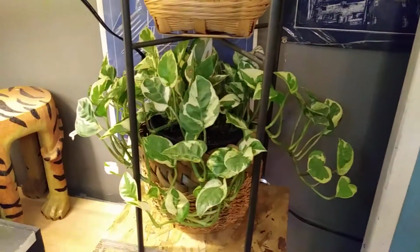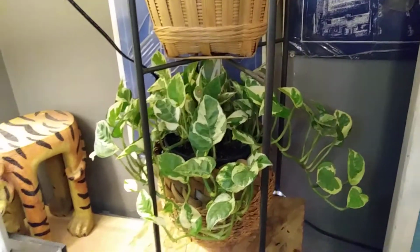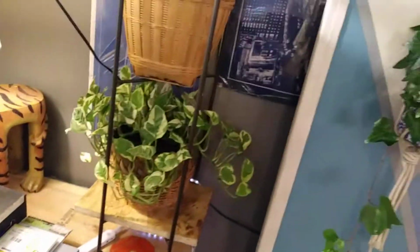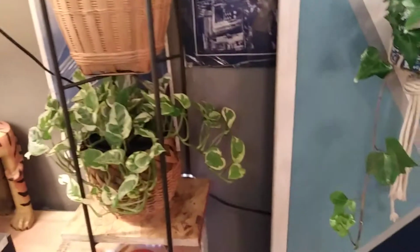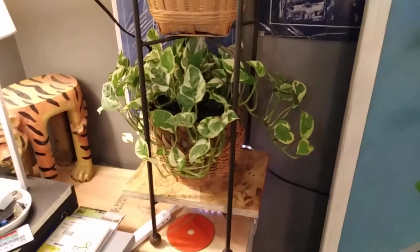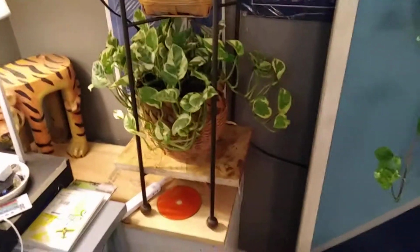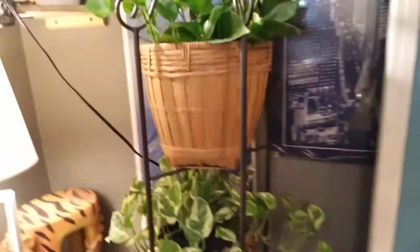Here is my, I'm sweating, y'all. Enjoy Pothos. I got this one from a grocery store, Meijer. Yeah, Meijer. It was $4.99, and I bought two of them and put them in one container. This is a Goodwill find. The rack is a Goodwill find.